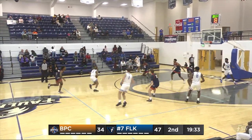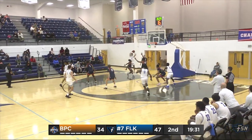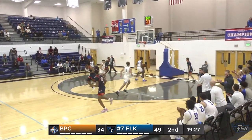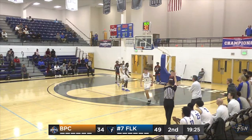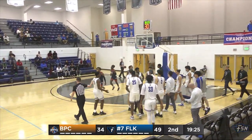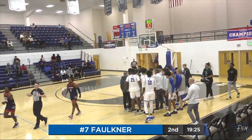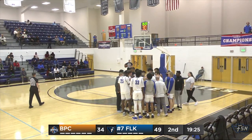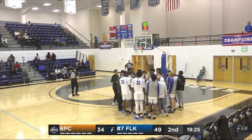There's Hines. Left side, the drive, the kick. Nice pass to Big Zabo. Isaiah Brooks lays it in. 49-34. Shout out to Stafford Quinley, watching. He reaches out, says much love for FSN always. He's watching his good friend Isaiah Brooks and looking forward to seeing him in person. Our buddy Stafford Quinley.